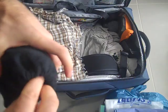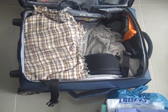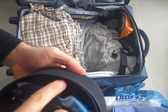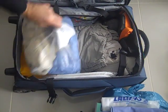Now we have a 300 millimeter lens for that. You know, I could take a smaller lens, but I want to have the telescopic abilities with the 55 to 300 zoom. Here we got sunglasses with additional lenses to change. Here is kind of like a Middle Eastern style scarf, just for absorbing the sweat. Maybe use it for multiple purposes.